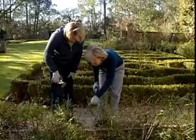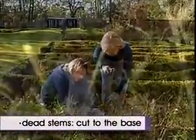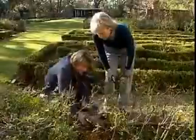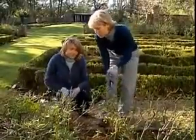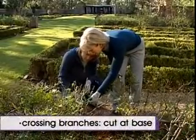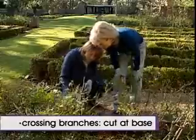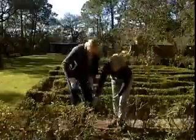Okay. So here's an example of a dead stem that you can actually cut all the way down to the base. All right, I'll take care of that one. Alrighty. Okay, got that one. Perfect. Then we want to look for crossing branches, something like this, where the two branches are going to rub together, open up the bark, and provide an entryway for disease and pests to get in. Okay, so you want to get rid of that at the base? Exactly.